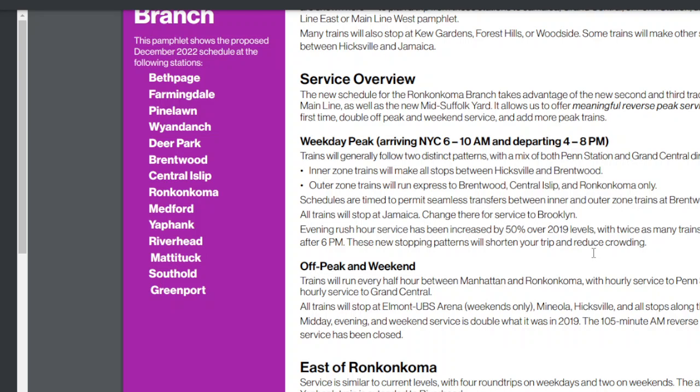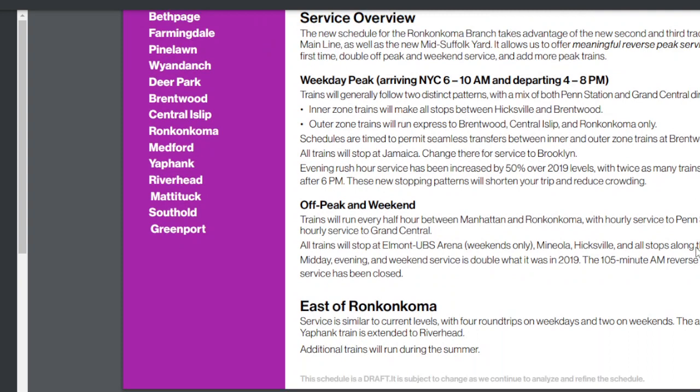Evening rush hour service has been increased by 50% over 2019 levels, with twice as many trains leaving after 6 p.m. These new stopping patterns will shorten your trip and reduce crowding. Trains will run every half hour between Manhattan and Ronkonkoma, with hourly service to Penn Station, and each in Grand Central, obviously. So one train goes to Penn, one train goes to Grand Central. All trains will stop at UBS Arena, weekends only, Mineola, Hicksville, and all stops along the branch.